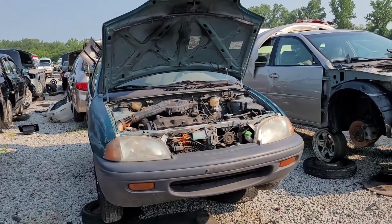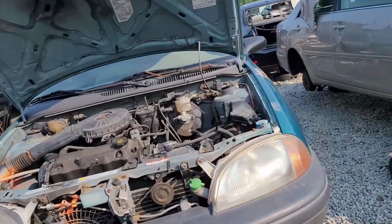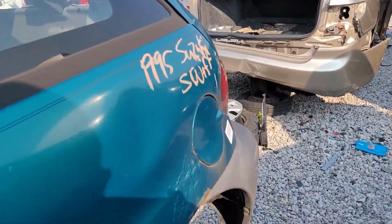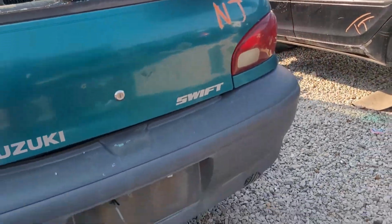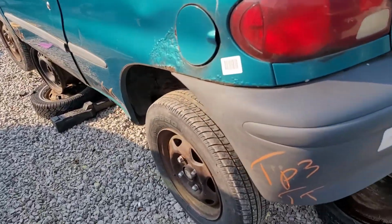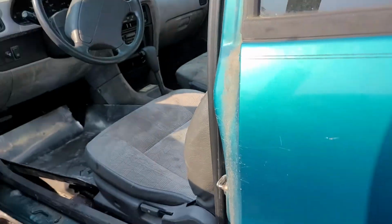You guys might be guessing what kind of car this is. No, it's not a Geo Metro. It's a Suzuki Swift. 1995 model year. I have not seen a Suzuki Swift in forever. Ironically, I still see the GM rebadged ones around pretty frequently, but never a Suzuki.